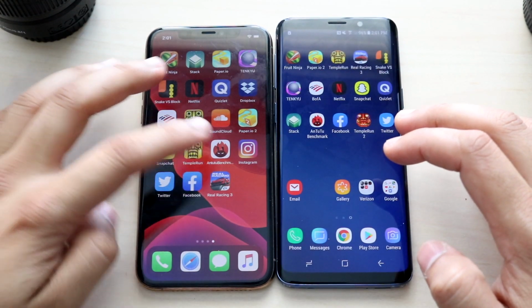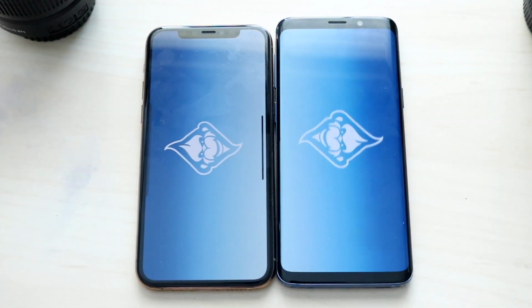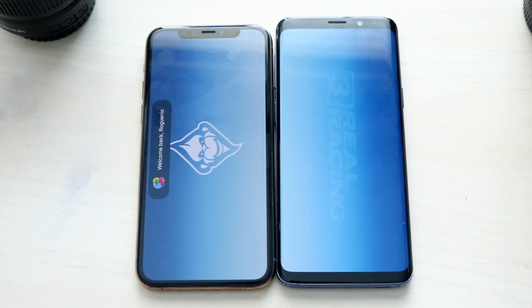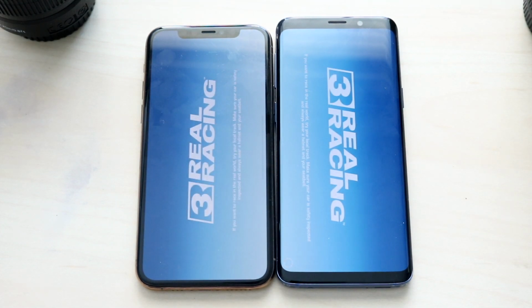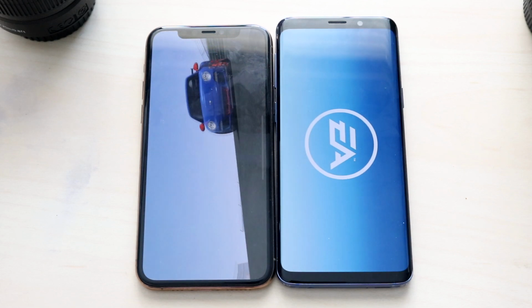Let's go and end it off with Real Racing. 3, 2, 1. Okay, I thought I didn't click it at first. And it's looking like the S9 might be the faster one, but I doubt it. The 11 Pro is probably going to win. Yep, the 11 Pro won, but dude, not by a lot. It wasn't that big of a difference there.